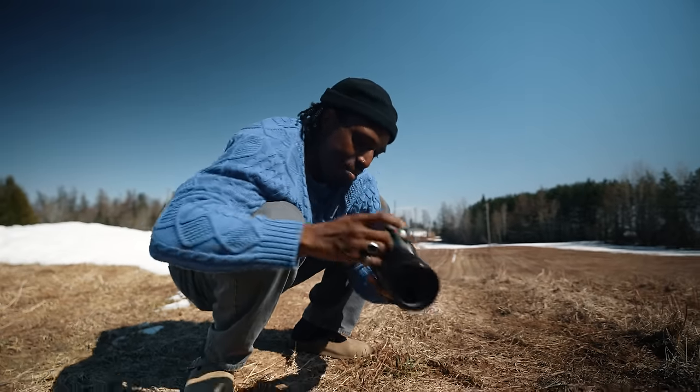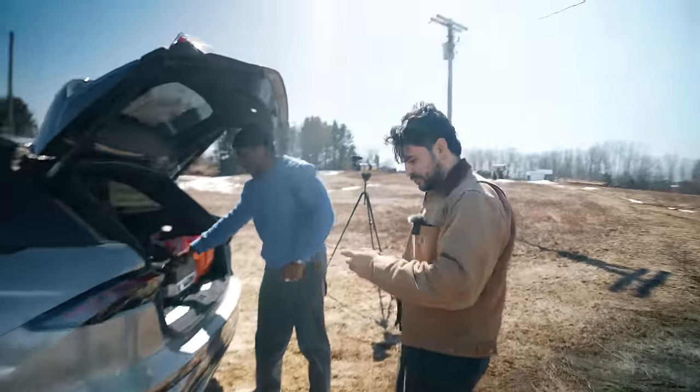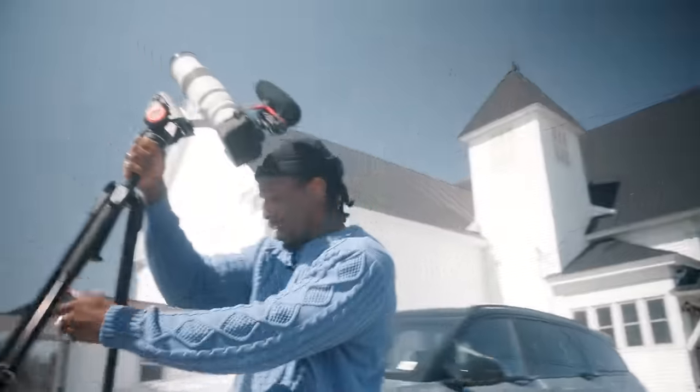So many cameras to set up and time lapses. What am I looking for? Multiple exposure. Set up the super zoom. Set up super zoom. Yeah. Super zoom set up. All right, ladies and gentlemen, the time is finally upon us.